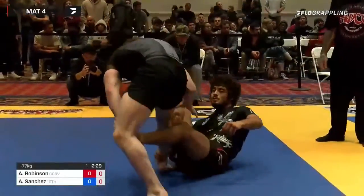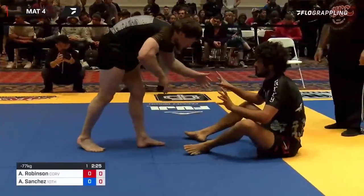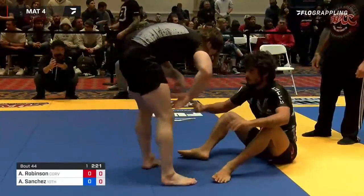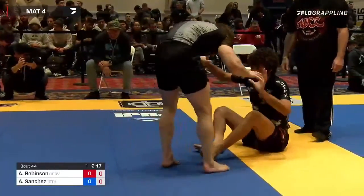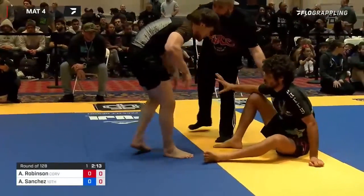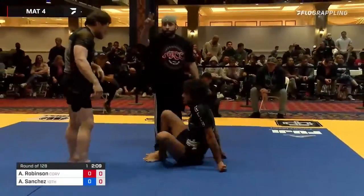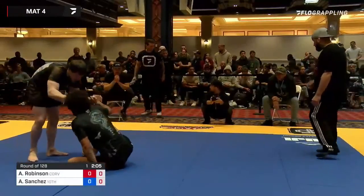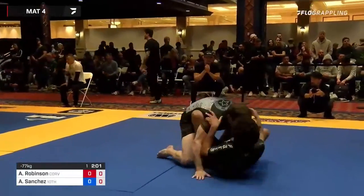Nice guard work here from Sanchez, though, using those long legs. Manages to get back into a comfortable position from which to attack, but I'm surprised we didn't see reversal points there for Robinson, because Sanchez came over the top with the guillotine, but I guess maybe because it was in the middle of a submission attack. That's right, he doesn't give up the points by going to the bottom. That's correct, Howard. He initiated that submission, and then he won't give up those points.